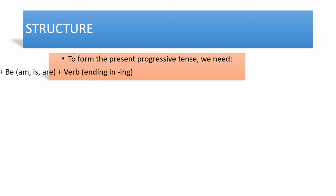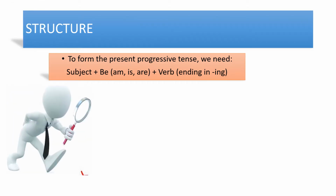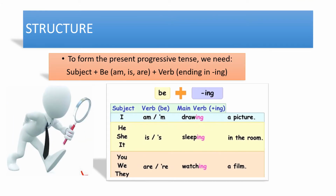Structure. To form the present progressive tense, we need the subject, be a pronoun or a noun, the verb to be in present tense, am, is, are, and the verb ending in ing. Here we can see the chart. Subject, verb to be, and the verb ending in ing. I am drawing a picture. He is, she is, or it is sleeping in the room. You are watching a film.